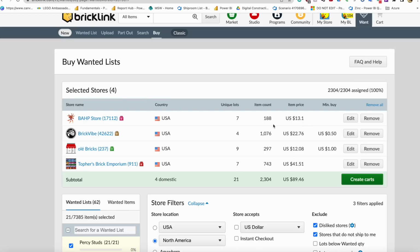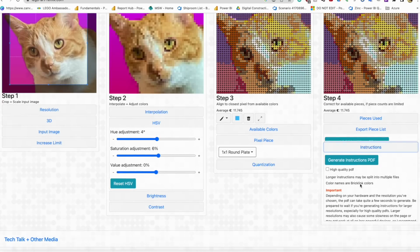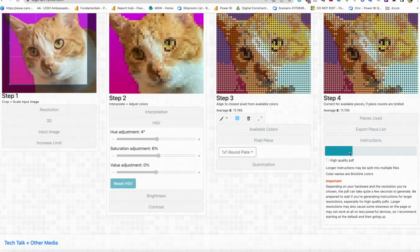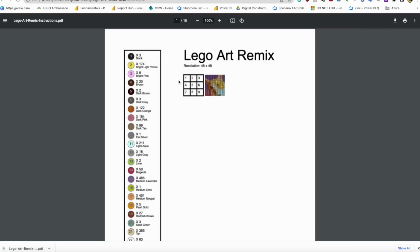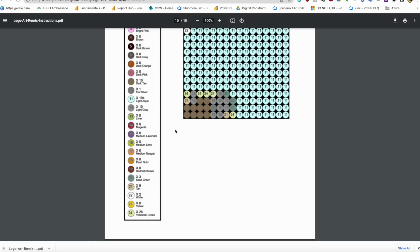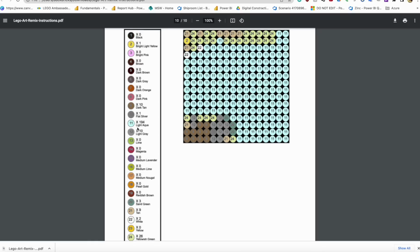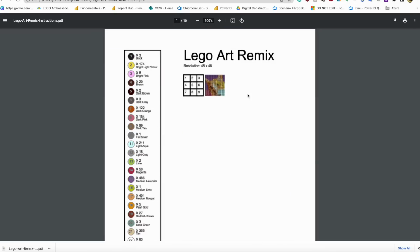And now that I've actually ordered all the pieces, it was then time to go back to LEGO Art Remix, click on the instructions, and generate the instructions PDF, at which point it will automatically download that to your computer, and it will give you a good starting off point for how to actually have the instructions to your model, with all the different studs marked on the side with numbers, making it really, really easy to do this broken down by sections.